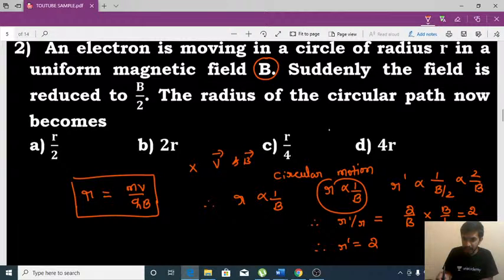Exactly, both are correct. Govinda Prasad as well as Sanjeeva Karkon, both are correct. And 2R is the right answer for this question.